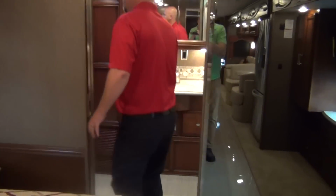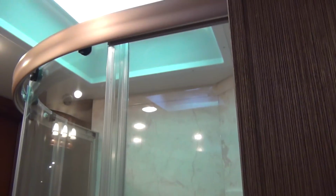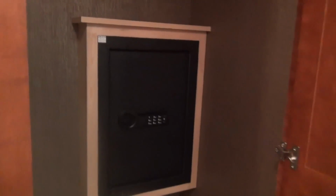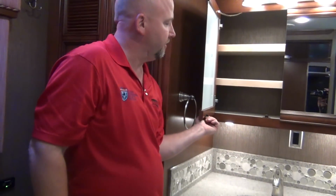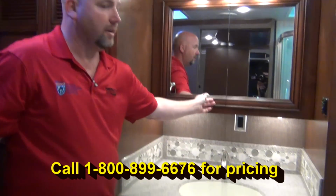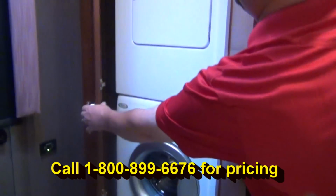And then we come back into the main bathroom. Beautiful shower. Let him get a shot of that. Storage on this side. I'll try to get in there and get that open. There we go, with a safe back in the back. All right, nice sink with good storage. That's a really deep medicine cabinet. And a stackable washer dryer.